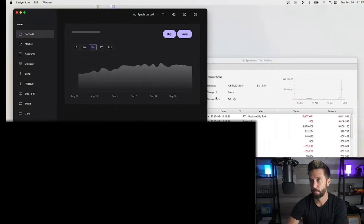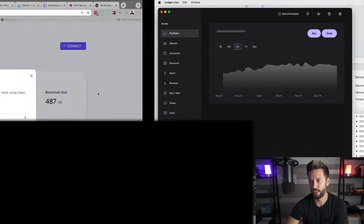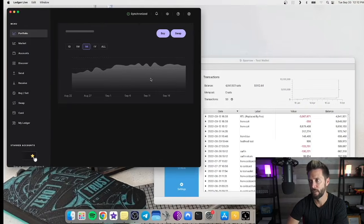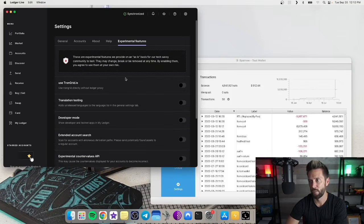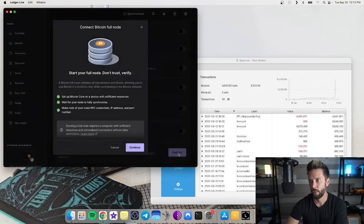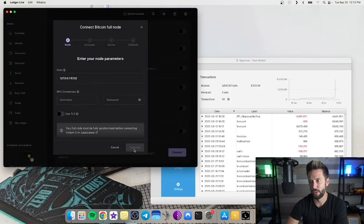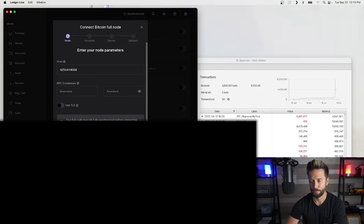locally with Ledger Live. If you use a Ledger and you happen to use it with Ledger Live, we're going to get the information we need from our Umbrel node to connect. Within Ledger Live, if you go to settings in the top right, experimental features, and down at the bottom, you see connect Bitcoin full node. When I hit connect, it gives me a little bit of information, but I'll hit continue. It says enter your node parameters. It asks for the host, the username and password, and then presumably when I put those things in, I'll be able to hit continue.